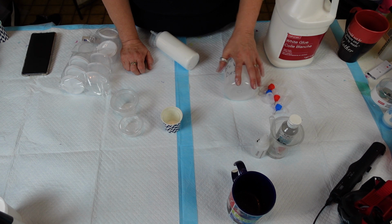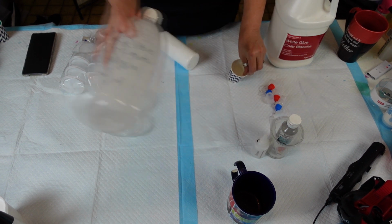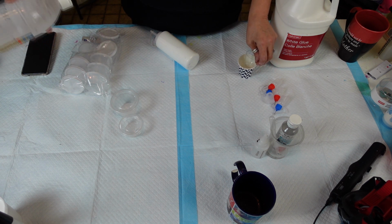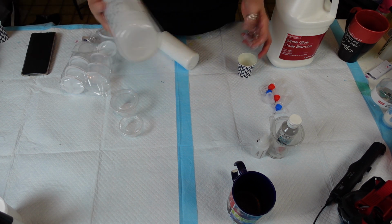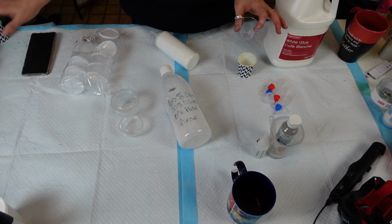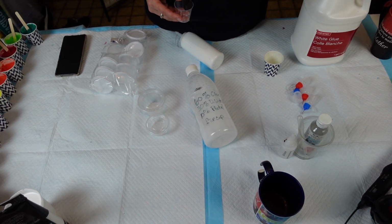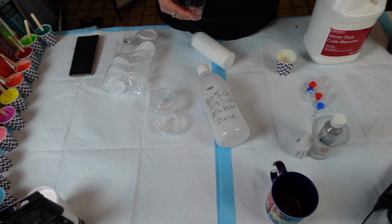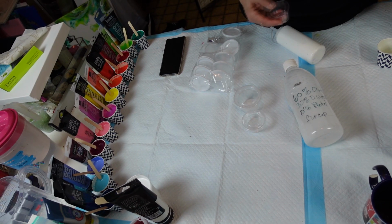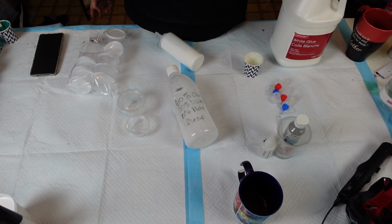And what I did was I mixed 2 parts of my mixture to 1 part paint, and then I put a little bit of water in it because I wanted it a little bit thinner. So wait till you see my array of colors. Maybe if I can tilt the camera over. Oh, look at all of my colors. Spring is in the air.